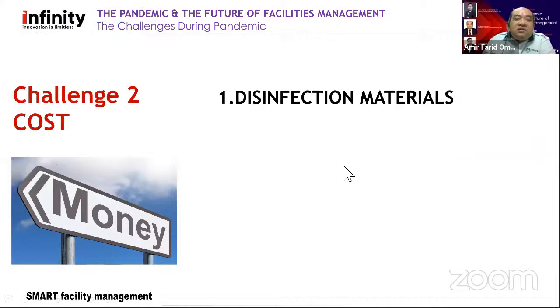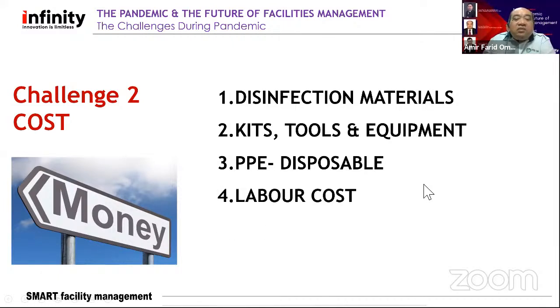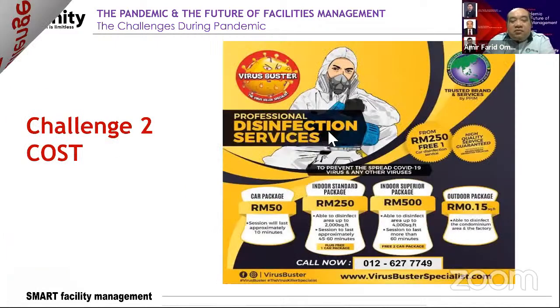And the issue is, you look at the cost: the inspection materials, the kit, the tools and equipment, and then we look at the PPE, which is disposable, so we have to replace it now and then, and also the labor cost, and who is going to do it. So this is the additional cost that everyone has to bear, right from the building owner to the municipal city, who have to do it for the public areas. So this example, it is not cheap.